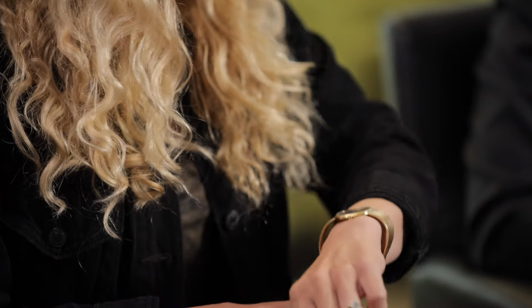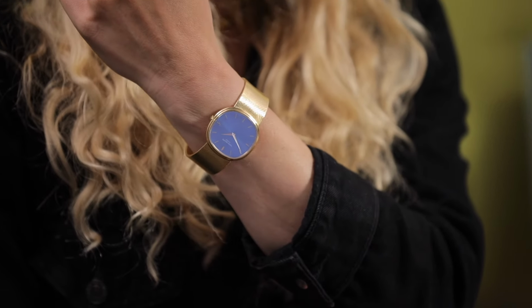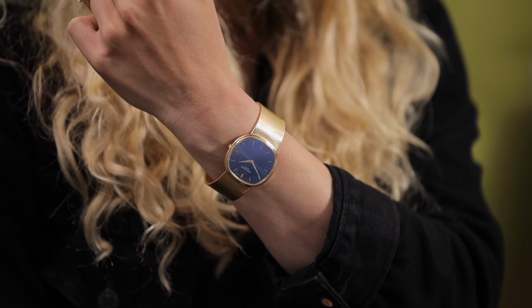What about you? Absolutely. Well, I have a Patek Philippe, a golden Ellipse. Beautiful. Pretty fancy, but I've missed you guys, so I wanted to kind of bring out my finest today. And gold always on my book. Always gold, always gold. I know.